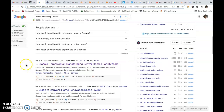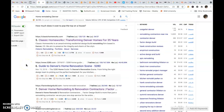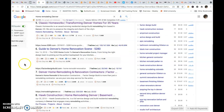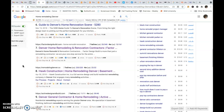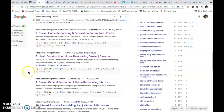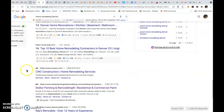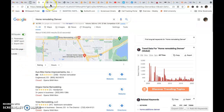And then beyond that, here's the top 3 below the map pack, which is Classic Home Works. This is a guide, factordesignbuild.com, and remodelingdenver.co, which is Hawk Construction. You also have Active Design and Build down here. You guys are actually on the second page, 15th position. So we want to give these guys a run for their money.